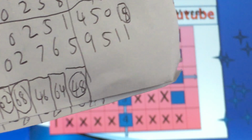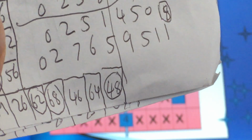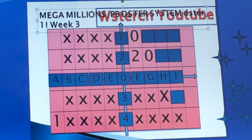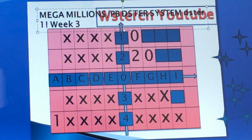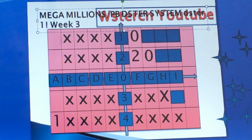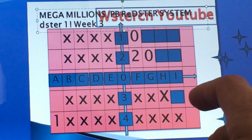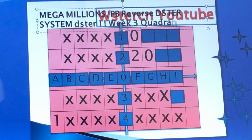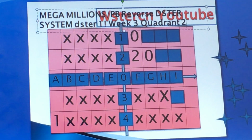Now quadrant 2, copy the slide down so I don't have to redo it. Paste it under here. Somehow I did it wrong, so I'm going to have to scratch this out again. I don't know what I did wrong. Let me just retype it. Reverse Dster system quadrant 2. So quadrant 2 using the reverse Dster system.